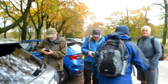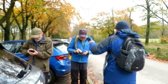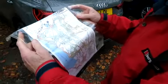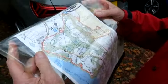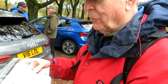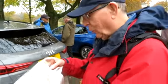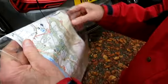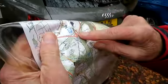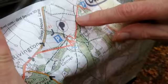As you can see, we're just readying ourselves to get going when our Bernard, our leader, appears. Good morning, Bernard. Here we are at Rivington. Do you want to explain our little trip today? We've arrived eventually, having to come a different way because of an accident on the motorway. And so we're here in Rivington and we're rather late. It's now 10:30. We're parked up by the barn here and we're going to walk in this clockwise direction.